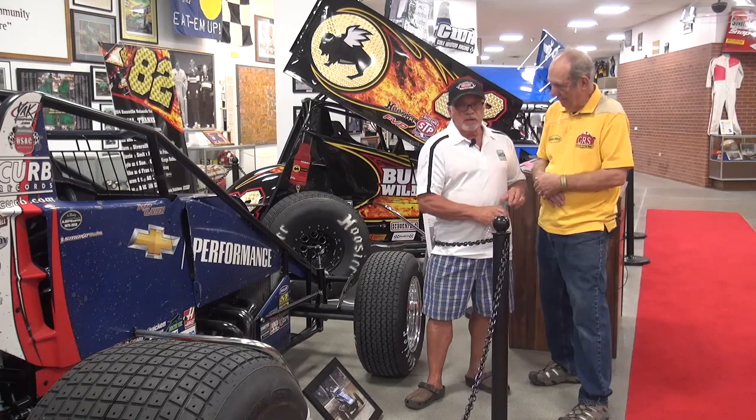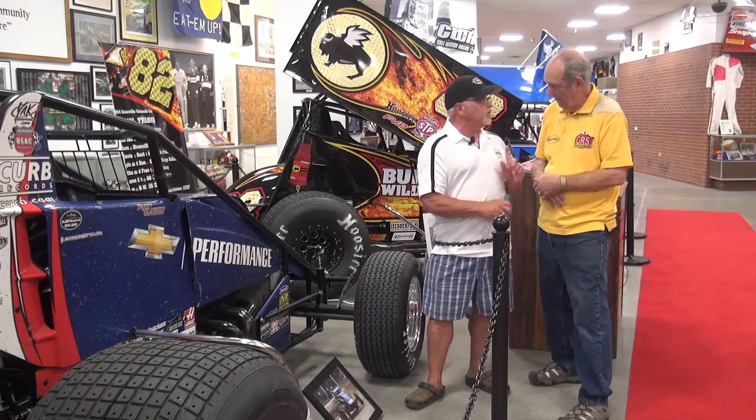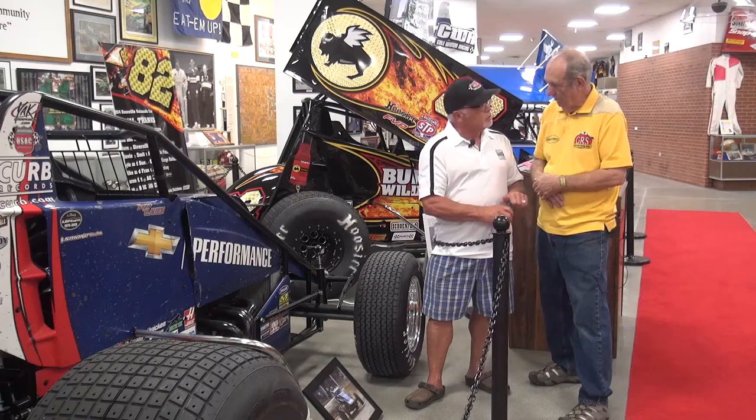So he was definitely well on his way. I believe that right before Belleville, he was driving this car right here, the wing car, and he was qualified for that Knoxville Nationals 360A main.